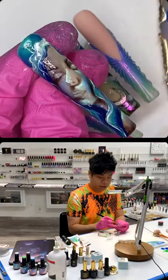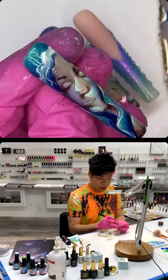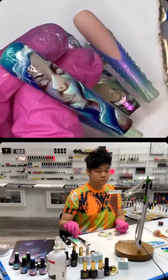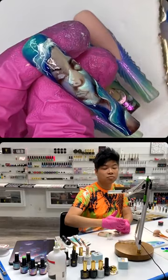What are your favorite brushes you always go to? The 10 millimeter and the ombre brush. Those two are what I use the most.